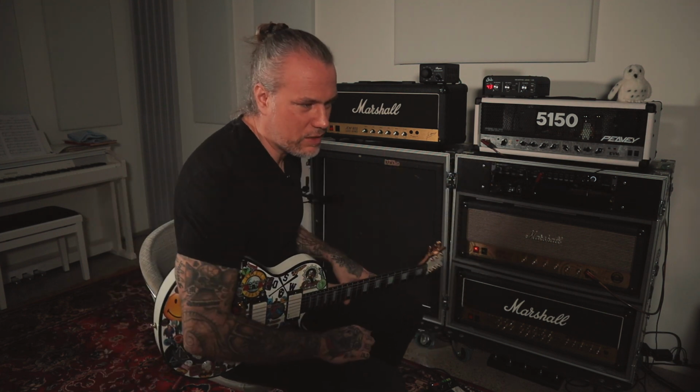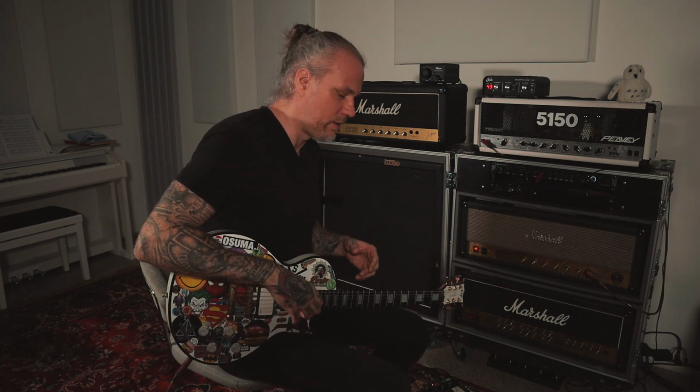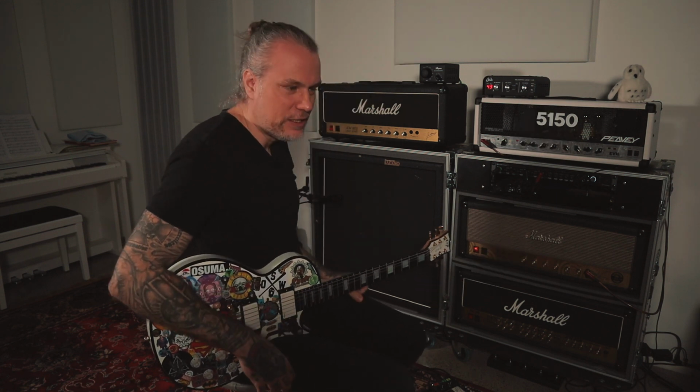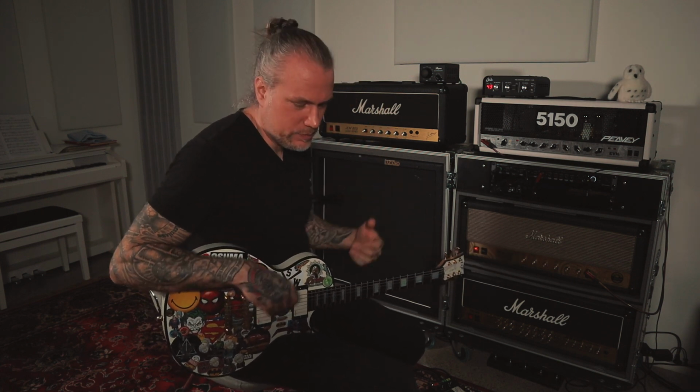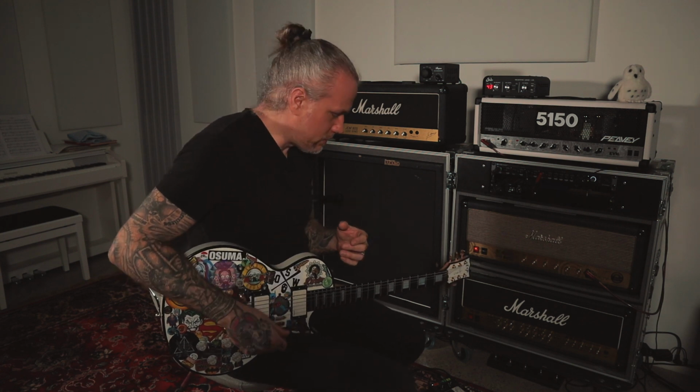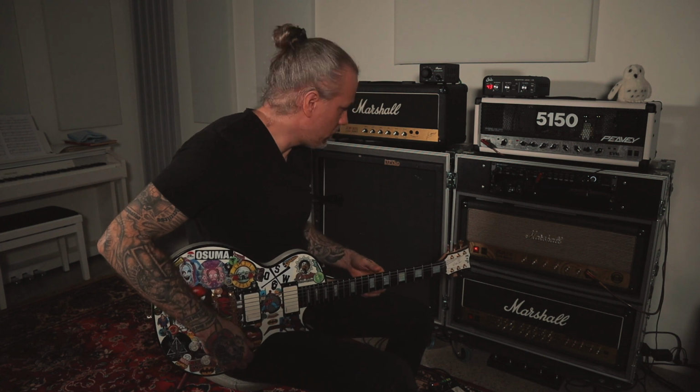I change them every now and then, because why not? They're really close. The 57, 66 have a little bit more of that high air and more low mid, kind of like the active EMGs combined with vintage PAFs. Okay, enough yapping. How does this sound? Well, it sounds like this.